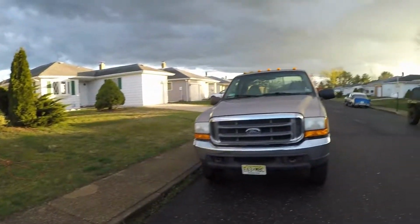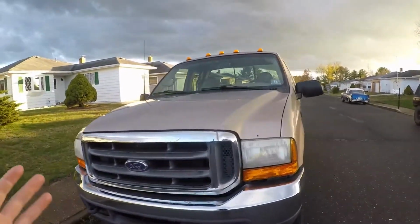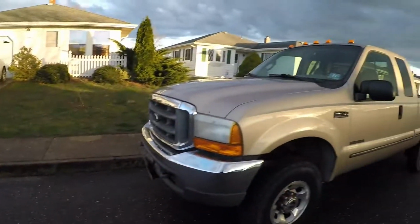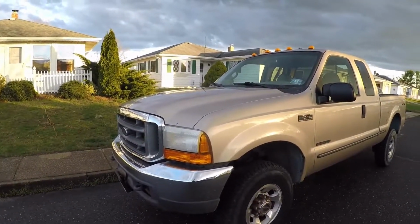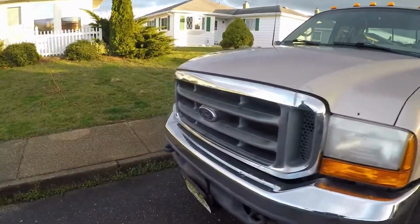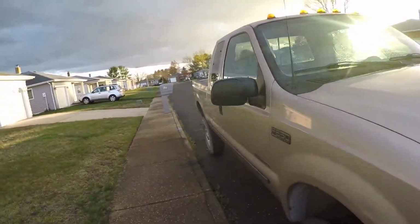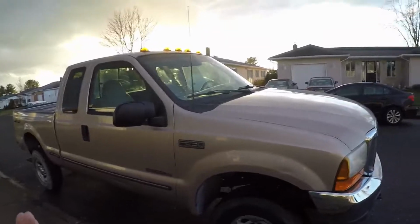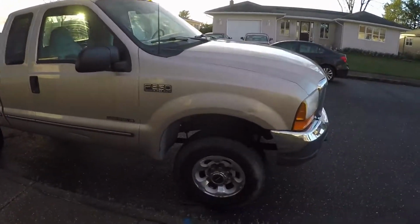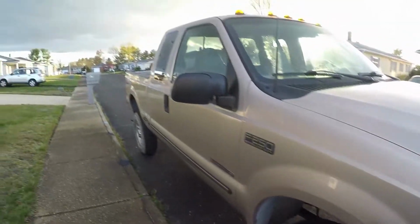Now granted, this is a lot larger, and if you get the gas equivalent in this, it's going to cost more than my Crown Vic would too, because it's a big full-size truck. But the overall cost with maintenance is going to be a lot more on a diesel. You have to change the fuel filter. Good rule of thumb is every 10,000 miles. You're going to go through tires more. Generally, the tires are more expensive and they don't last as long.